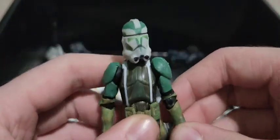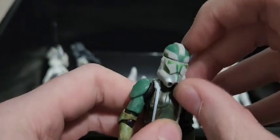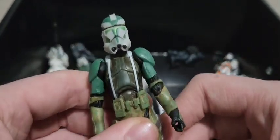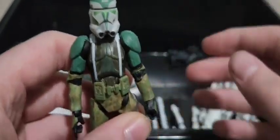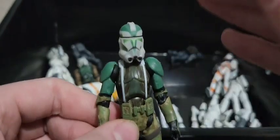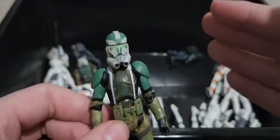Next up is the GOAT Commander Gree. I think Gree is really underrated. He ain't in my top 5 favorites, probably my top 15. But yeah, I really like Gree mainly because of the camo and he's green. And I think his name is funny. His name is literally Green, but they took the N out. That's it. And that's hilarious.